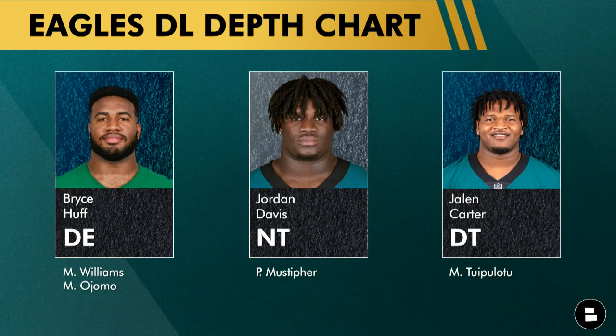How does Vic Fangio see it? It's tough for us to see it because we're not sure what Vic Fangio is going to do. I'm from Pennsylvania. He's from Scranton. I haven't talked to him.